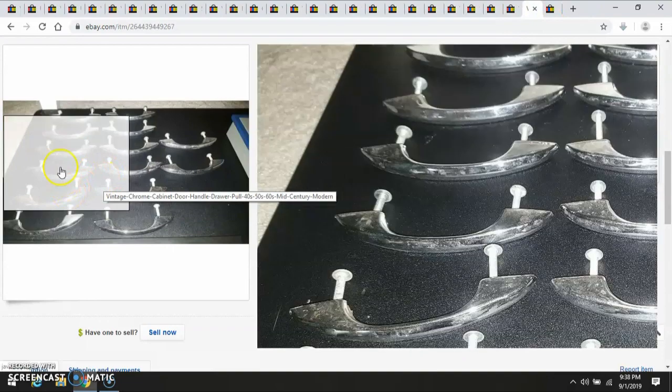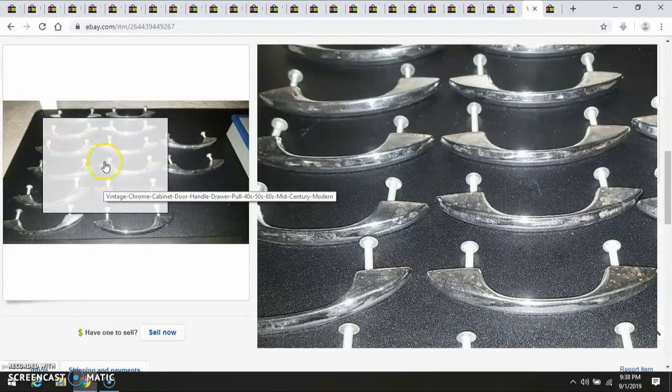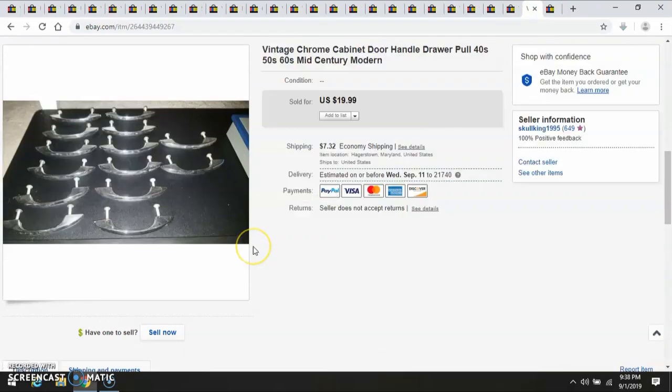Alright, we are slowly running out of time here, so I'm going to try to go through these last two items real quick. I got 14 mid-century cabinet door handles. Paid $13 for those along with some other things, and I sold those for $19.99.